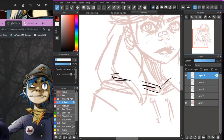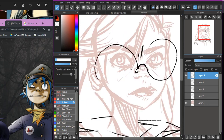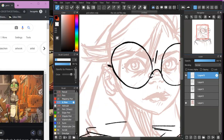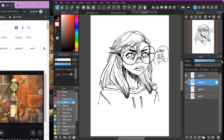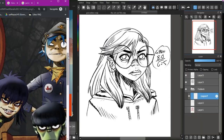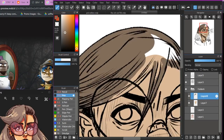At the time, Jamie Hewlett's work really relit my passion for art, and I love how he sketches and the way he uses ink, especially in his most recent work in Phase 5. And I love how diverse he is in his work if you take a look at his Instagram or his art book, but you still always know that it's his work. And I think that's really cool.